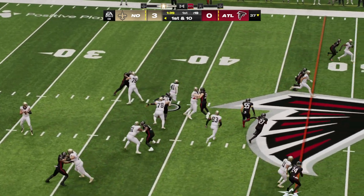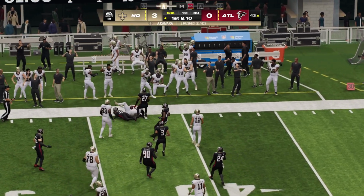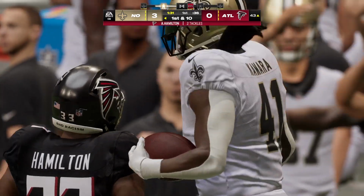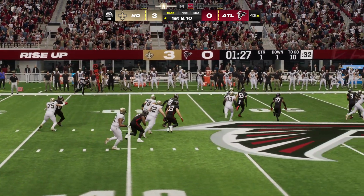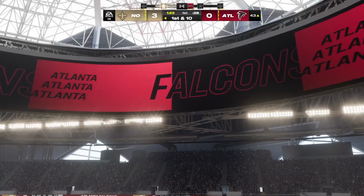They start the drive on the ground. Kamara. And he's got some space here. And they're going to have this across midfield and inside the 45. Just like that, a pickup of 20 on their first play from scrimmage. Good, strong, explosive run that started inside.